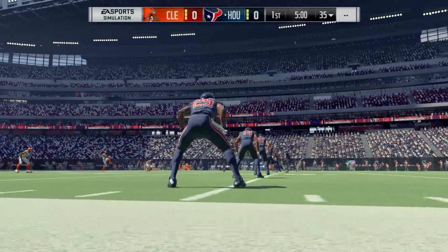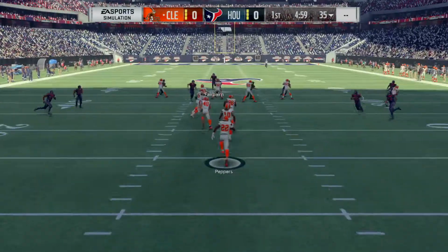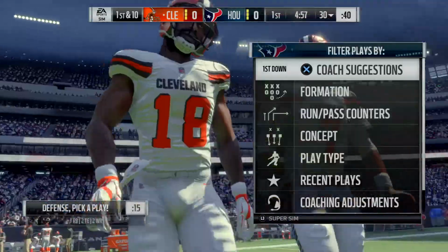Seems like we were just starting training camp, but here we are in October, and off we go on EA Sports. Fielded about a yard deep. And a nice return sets him up pretty good here at the 30-yard line.